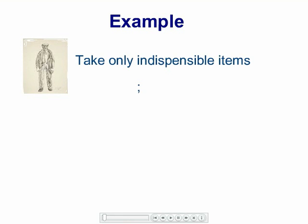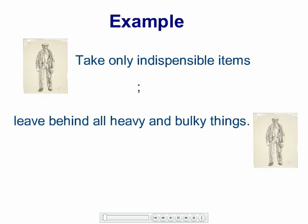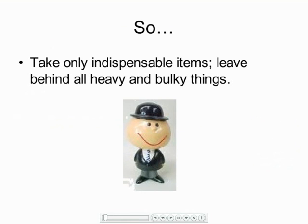Take only indispensable items; leave behind all heavy and bulky things. This is what your sentence will look like.